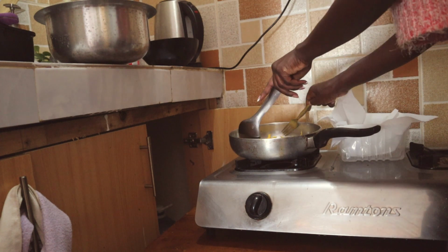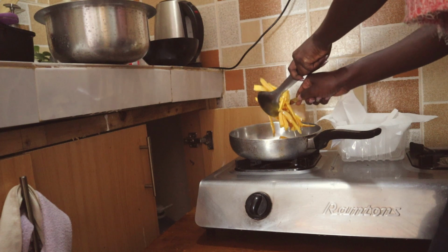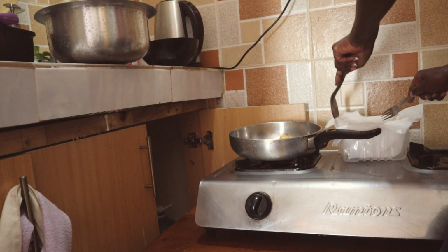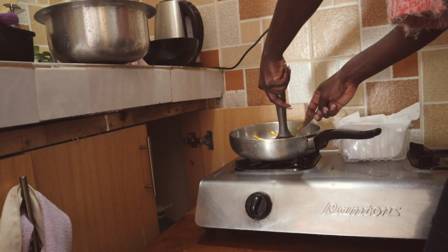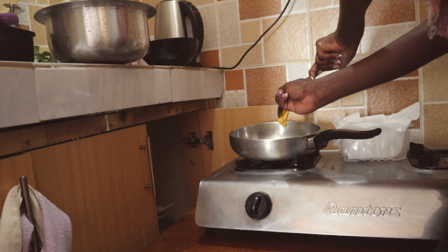Remove this. This is how I do it. You shake, shake, you shake, shake, you shake, shake. You transfer. You scoop with your serving spoon and your fork. Shake, shake, shake.